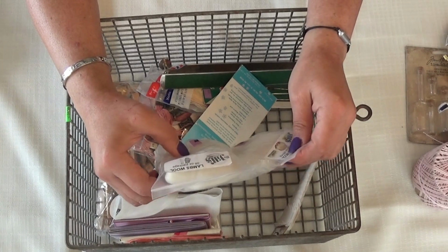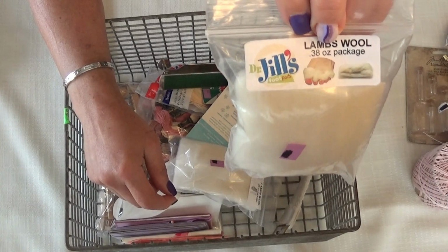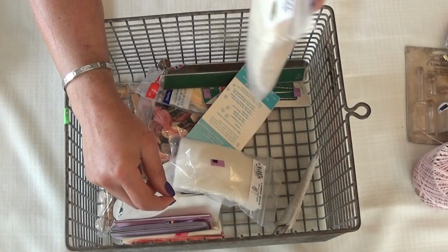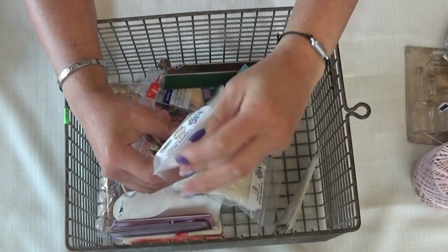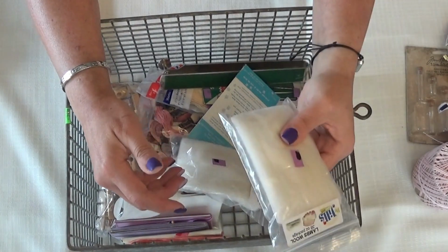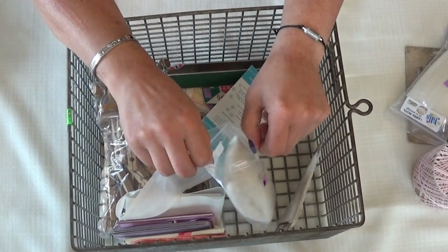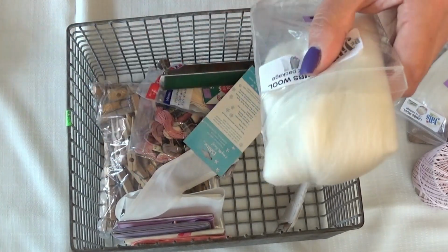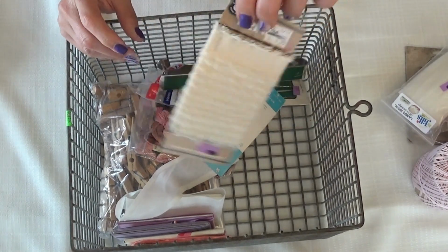This is some lamb's wool and Dr. Scholl's, oh look at that, I didn't even look at that. See the packaging, it says Dr. Scholl's foot pads, and it's lamb wool. So I'm not sure what you would use that for. I mean, that's too poofy to paint your nails. I don't know, you guys. Don't make fun of me. But I saw this as a textile, which it is. So I want to open this and take a look at it and see what it is like. So yeah, this is a great fiber to use. Love that. Really excited about using that one. And this is from Canvas Core Basics, canvas strip.